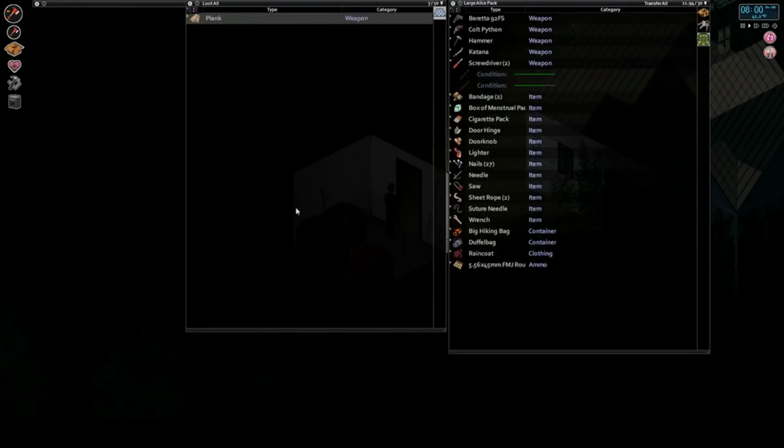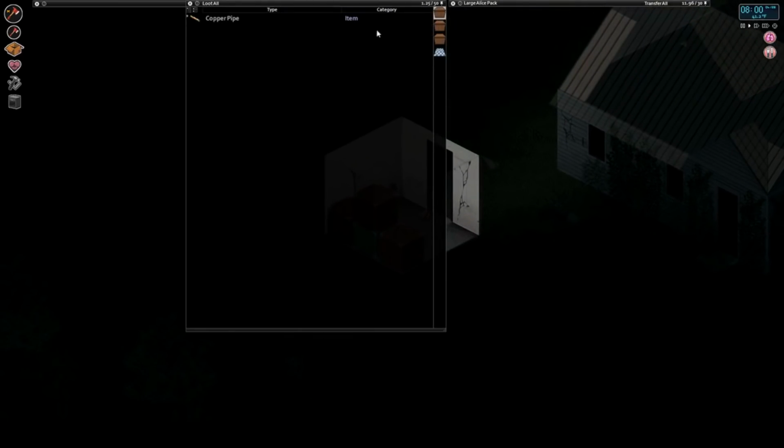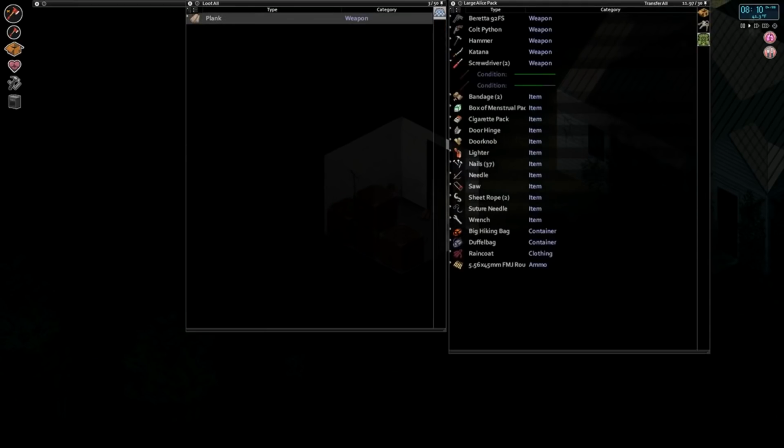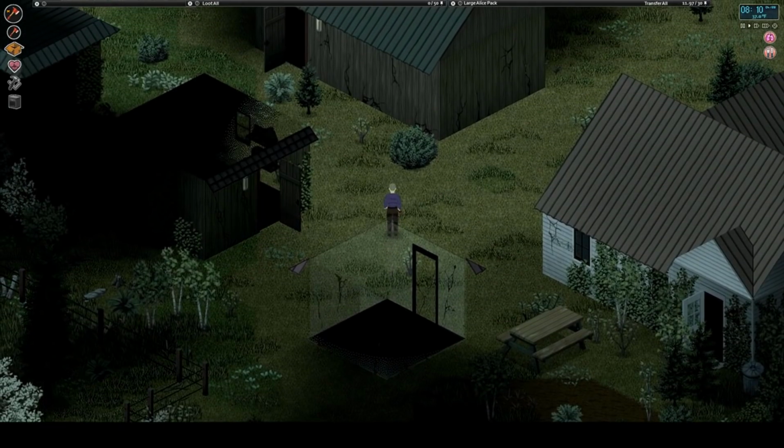We're going to go ahead and take the doorknob and the hinges. We need the hinges for our double gate again since I tore it down before. Go ahead and take the nails as well. It takes the nails. All right.